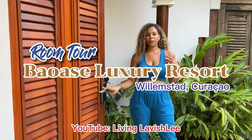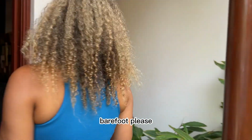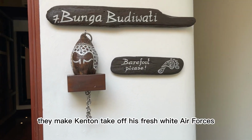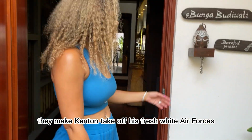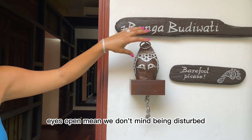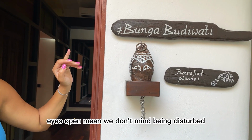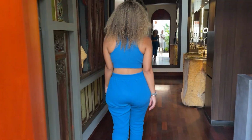So we're gonna do our room tour right now so you guys can see. The room is so beautiful. So they have this barefoot policy. They make Kenton take off his fresh white Air Forces. And they said sad face means they won't interrupt us, eyes open means we don't mind being disturbed. So let's bring you guys inside.